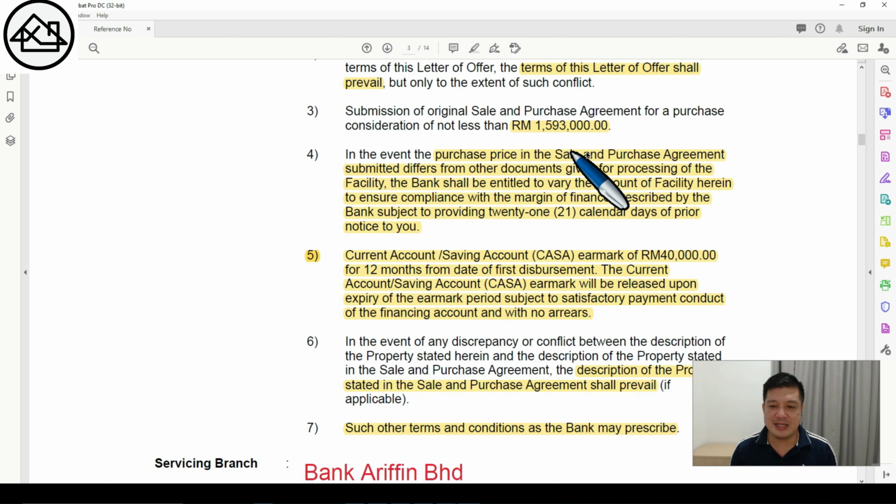Number 4, in the event the purchase price in the sales and purchase agreement submitted differs from other documents given for processing of the facility, the bank shall be entitled to vary the amount of the financing facility herein to ensure compliance with the margin of finance prescribed by the bank, subject to providing 21 calendar days prior notice to you. Okay, what this means, let's just say the S&P price is lesser than what is stated here, 1,593. Let's just say the S&P price suddenly comes at 1.4 million. So the bank reserves the right to reduce the loan amount accordingly to the S&P price. This one, if you are buying sub-sales, you better be careful.